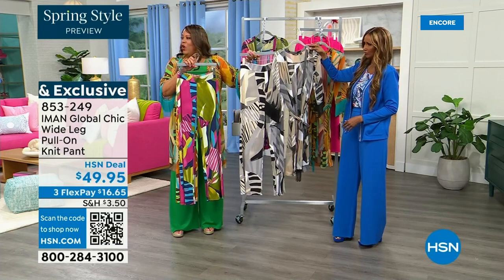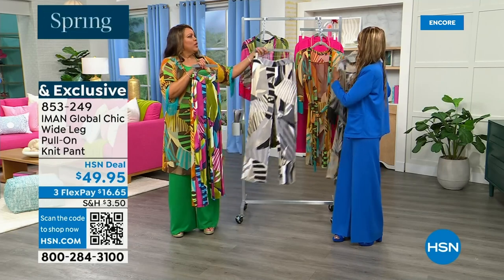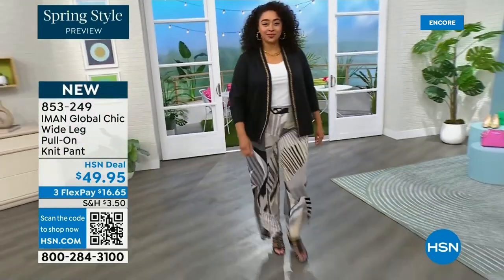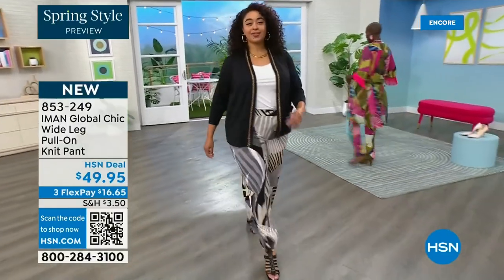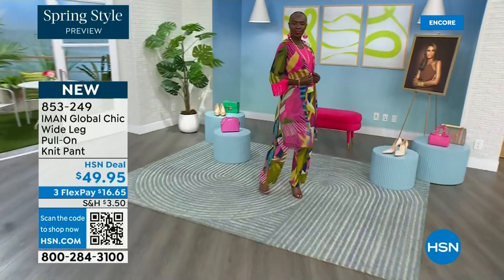Diana, okay, let's look at Kenya. Kenya put on exactly what you said. So Kenya put on the topper with the chain detail, and a tank. And the tank. You guys, this is the way you do it. You put all the looks together.